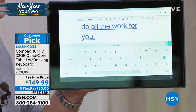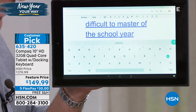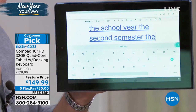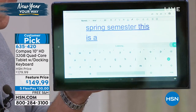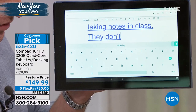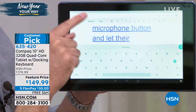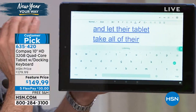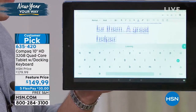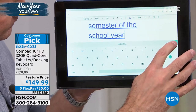For kids, as they go into the more difficult semester of the school year, the second semester, the spring semester, this is a great gift for taking notes in class, period. They don't really have to take notes anymore. They can press the microphone button and let their tablet take all of their notes for them, period. A great helper, again, as we go into the longer, more difficult semester of the school year, period.